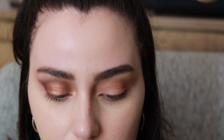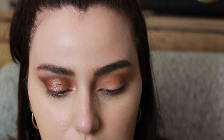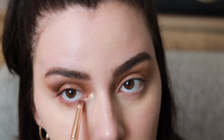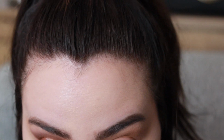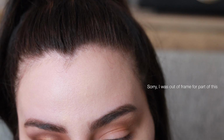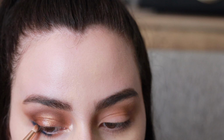With a pencil brush, there's this beautiful blue shimmer. I'm going to take this on my lower lash line. First though, I'm going to take a little bit of these two and smoke it out under there. With your bottom lash line, you can also always use your finger to manipulate the product into the effect you want to get. I'm going to take the blue and spray this guy down, and I'm going to run it along my lash line, creating like a line with it.